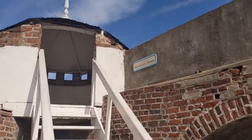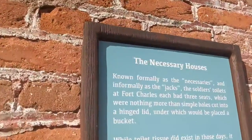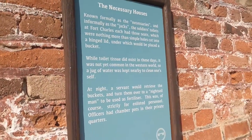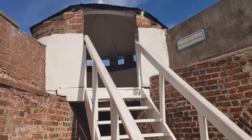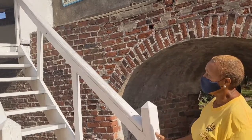Under it would be placed a bucket. Toilet tissue was not yet common in the Western world, so a jug of water was kept nearby to cleanse oneself. At night, a servant would take that bucket to a waiting night soil man to be used as fertilizer.